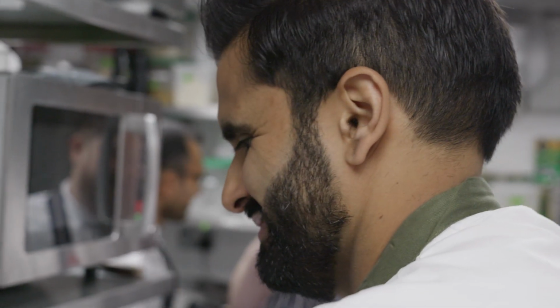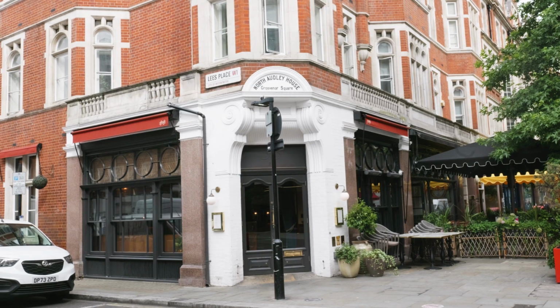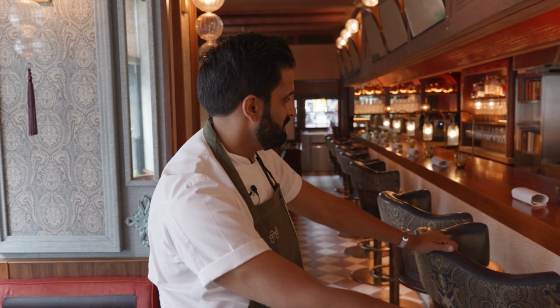I'm Chet Sharma. I'm the chef patron of BiBi restaurant here in Mayfair. We're going to be cooking some dishes, including an oyster and pear jaljeera later. Before that though, take a look at the restaurant here.